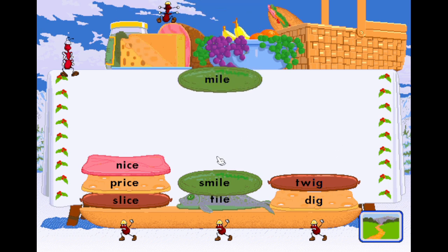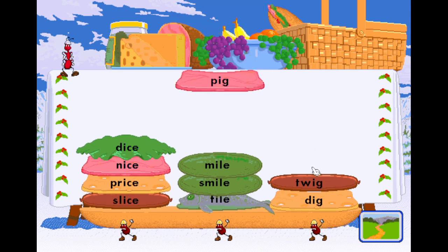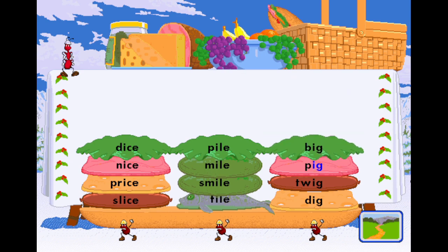Mile. Smile. Dice. Nice. Pig. Twig. Pile. Big.